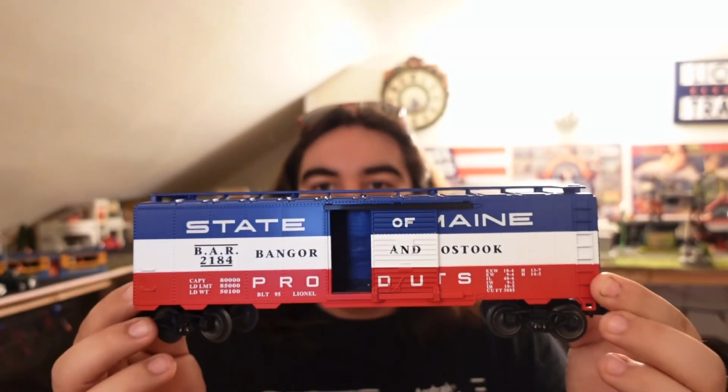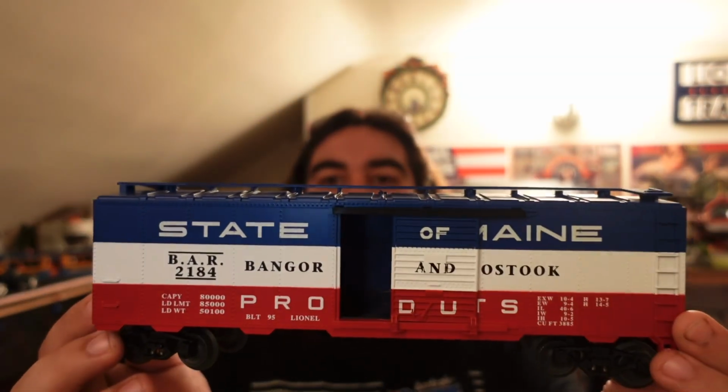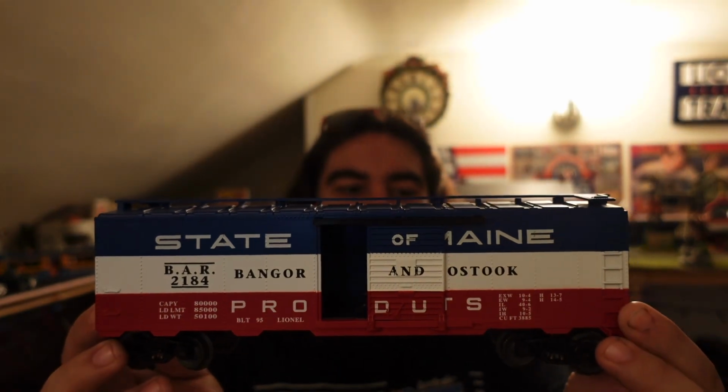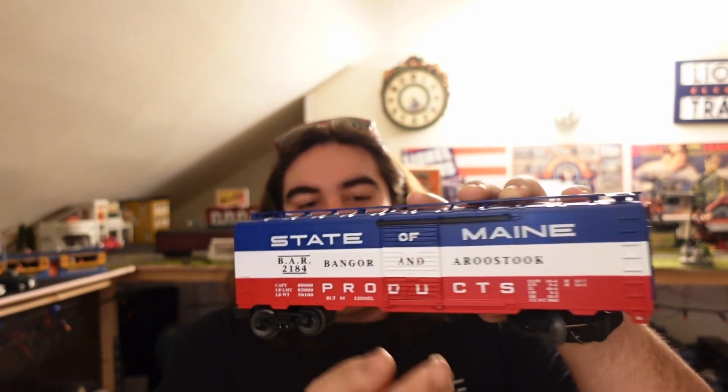This thing is awesome. Got a Standard O State of Maine Bangor and Aroostook car right here, like all you guys have out there. So I finally got one. Really excited to have this car. I love the red, white, and blue, and it is awesome. It is a beautiful car, and I can't wait to have this on the railroad. So the door's open. It's like a classic Lionel boxcar. This says 1995, so almost as old as me right there. And it's brand new.